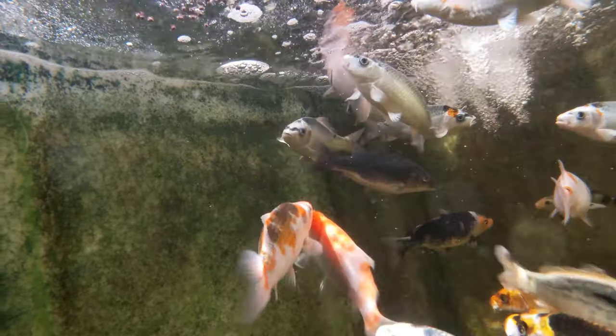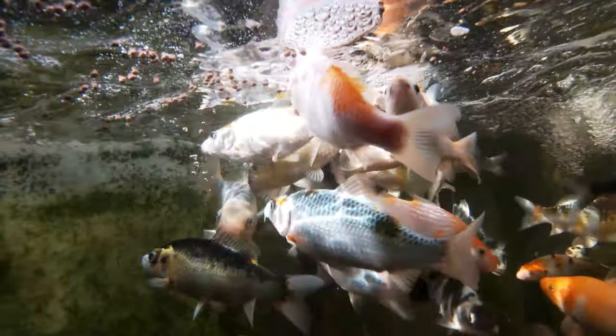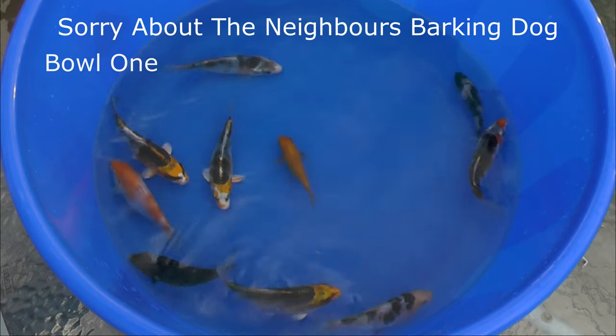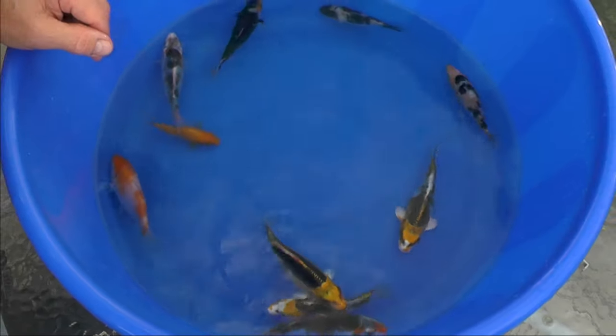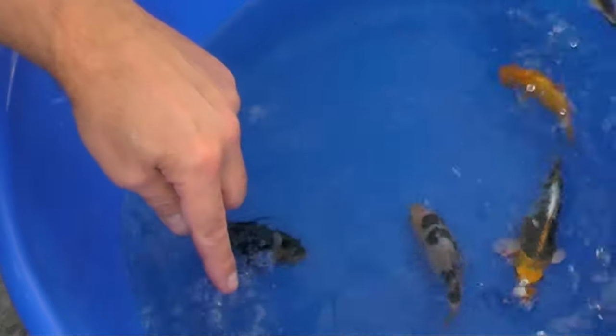That's a close-up of them in the growing-on vat, but what we'll do is bowl them up and have a look a bit closer, see what we can see. This is the first 10 that I've pulled out that have got cracking markings, or distinctive markings, should I say. This one here, with the black on its back, is actually from my pond, the mass spawning in my pond. It's one of the four that I've put in here. But this black one with the orange head and the white back is really distinctive.